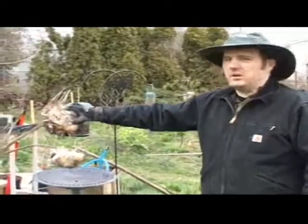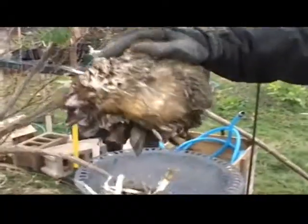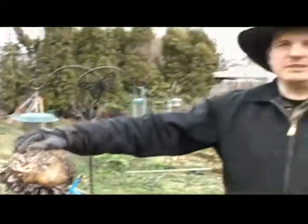Now this is an artichoke that I let go to seed. Obviously it doesn't look like much now, but the bees were just absolutely thick with it.